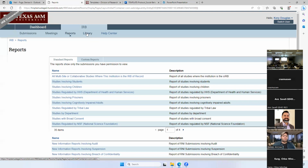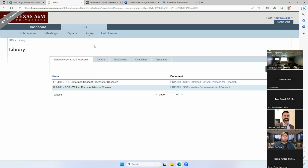The library tab is very important. So this is where all our documents currently housed on the HRPP website are going to be centralized. And so you can see all our standard operating procedures if you're interested in how our office operates and what we make reference to whenever we are doing an audit or anything related to how our office functions. You can always come and look at our SOPs. They're not currently loaded, but they will be once Huron goes live.